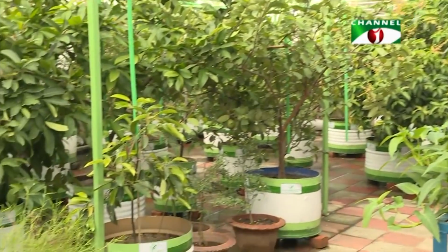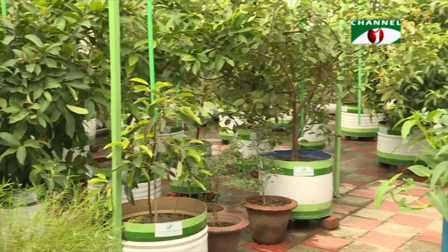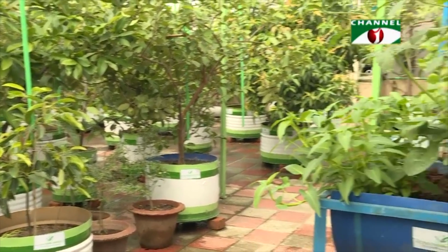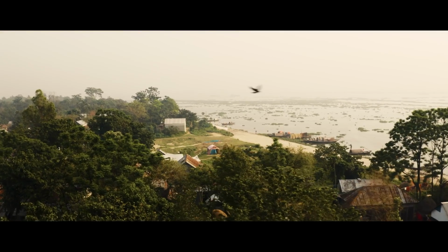You can plant decorative plants too. The joy of farming is an added beauty to your urban life. You can have greenery on your rooftop garden. The pleasure of the new buds will enliven you every morning.